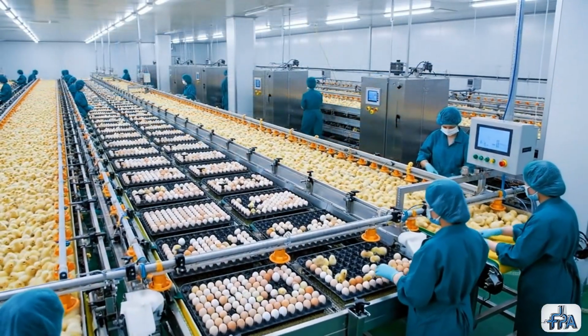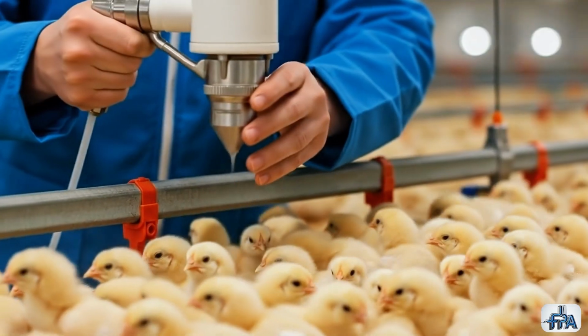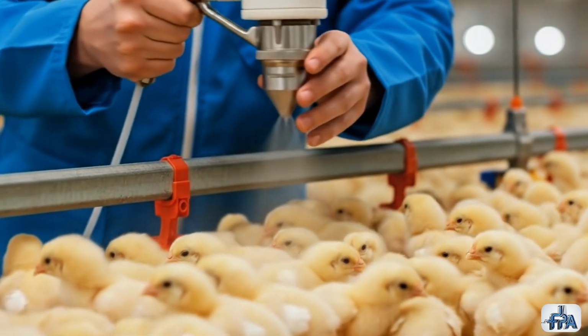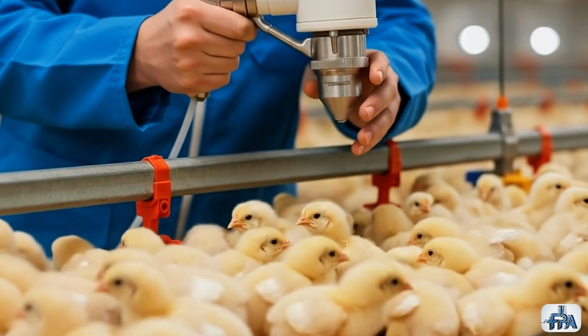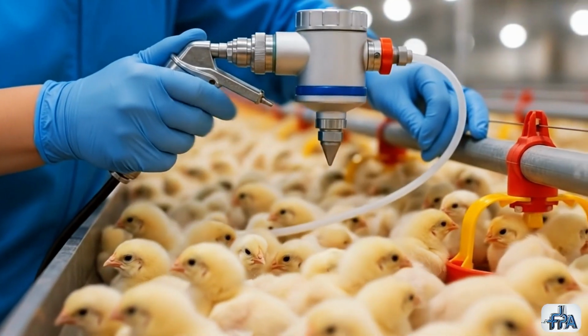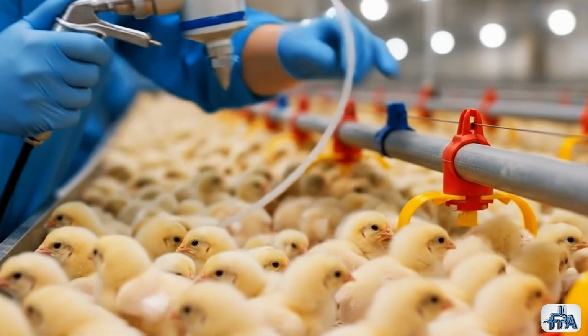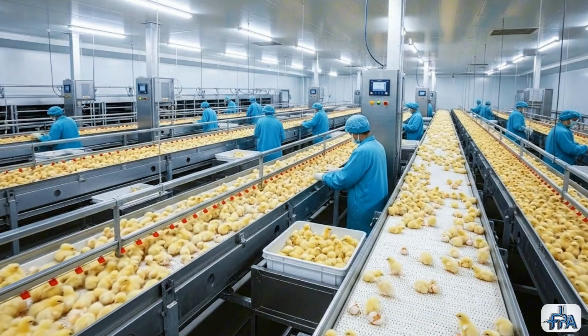As the chicks begin to hatch, they are carefully monitored and sorted. Weak or deformed chicks are removed, ensuring that only the healthiest chicks move forward in the process. This sorting can be done manually by trained workers or automatically through advanced systems that analyze the chicks' feathers or even their genetic traits.